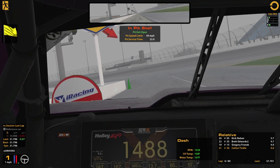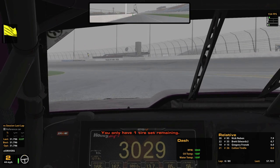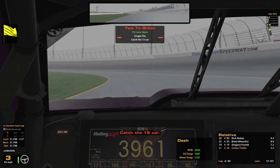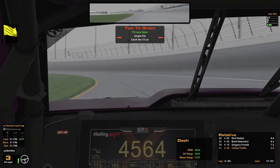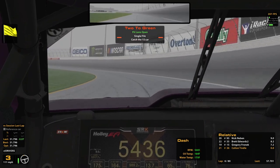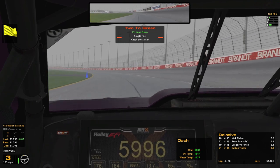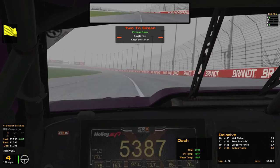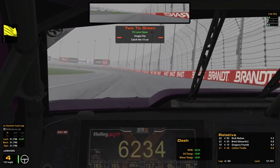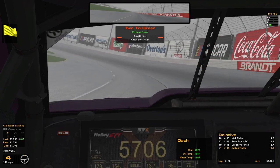Not great for me, that sucks. You only have one tire depth. Surprised how badly the car reacted to that. I guess I shouldn't be, but I tapped it and it was not having it. Basically lost all control. Had to catch it and then it ended up putting me in the second lane and that's right where Shane was.